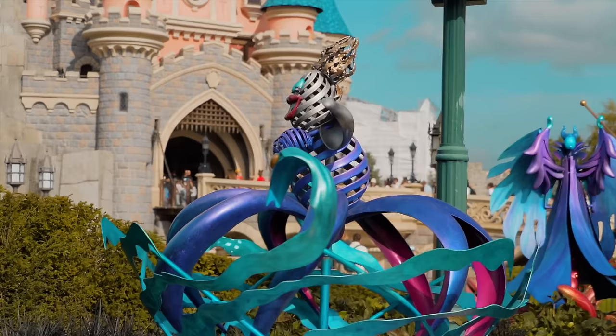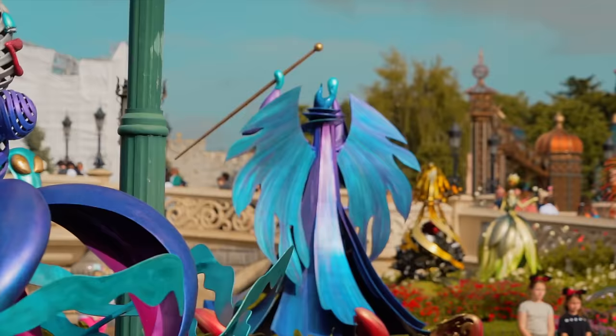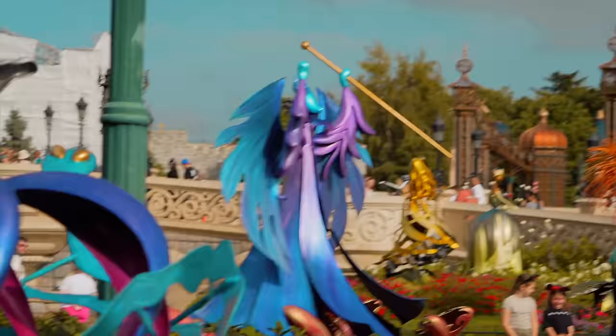Ones over here. We've got Ursula and we've got Maleficent there, just near the castle. Oh, how cool. And we've also got Jafar.